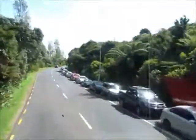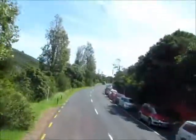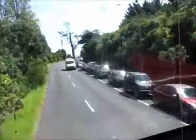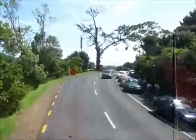Just in case anyone's wondering what all the cars down here on our right are for, we've got over 1,000 people who commute from Waiheke Island to Auckland every day for work. So this is just where they park their cars, and in front of us there's another parking lot as well.